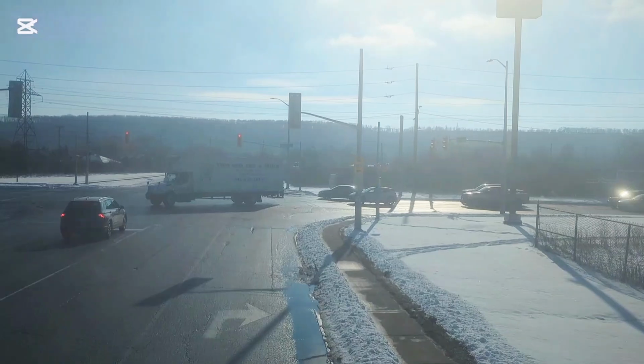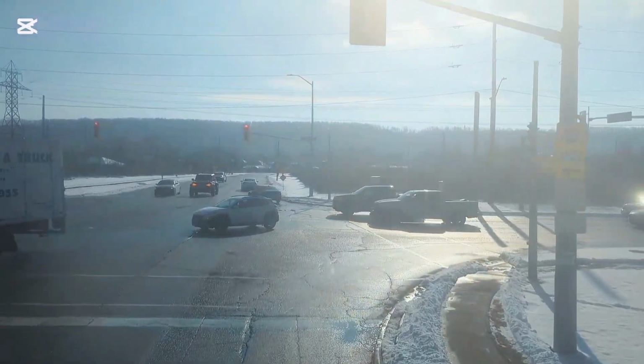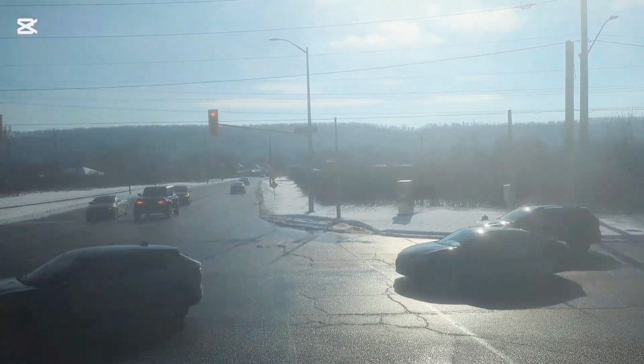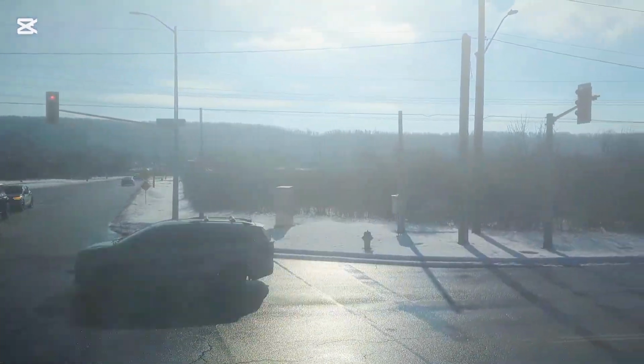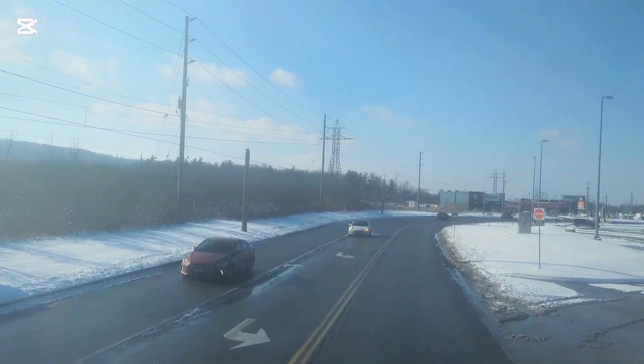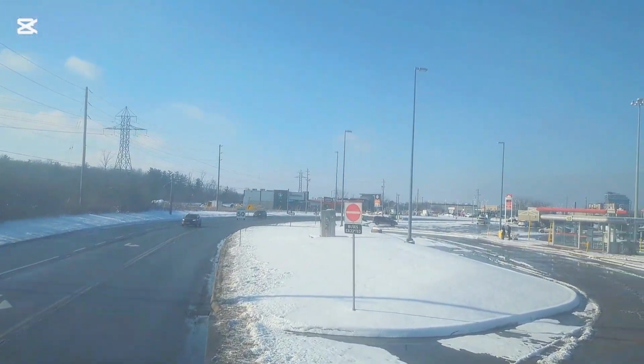Next stop, Prochain arrêt. Casablanca Boulevard at QEW Park and Ride. As a reminder, don't forget items or to tap your Presto card as you leave the bus. For your safety, only walk in the designated areas and stay off bus driveways.